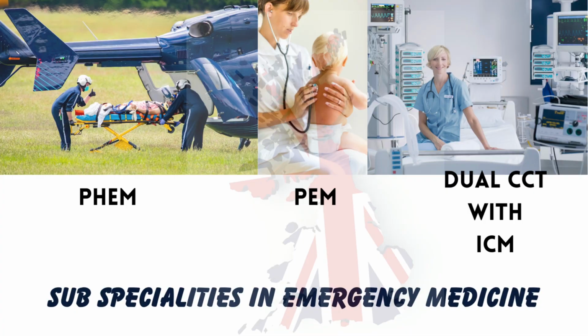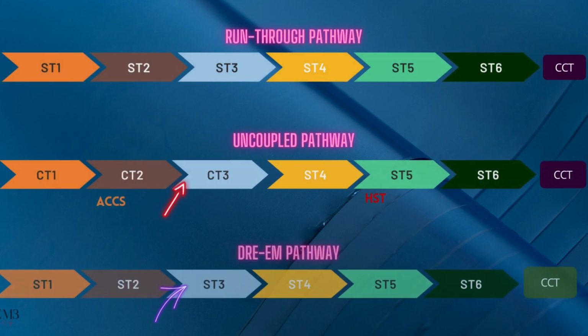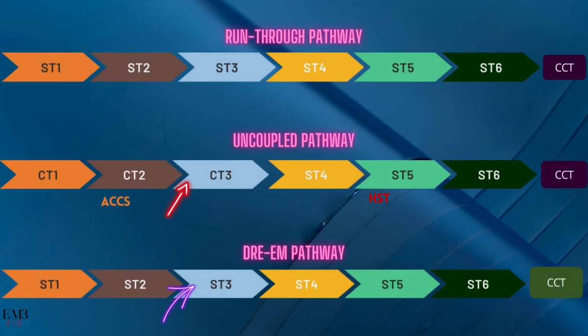In the course of their HST, trainees have the option to specialize either in pre-hospital emergency medicine or pediatric emergency medicine, and further enhance their skills in these areas as a part of their HST curriculum. Alternatively, they may choose to pursue a dual CCT in intensive care medicine. This is the summary of the pathways we have seen earlier: run-through pathway, uncoupled pathway, and the DRE-EM pathway.